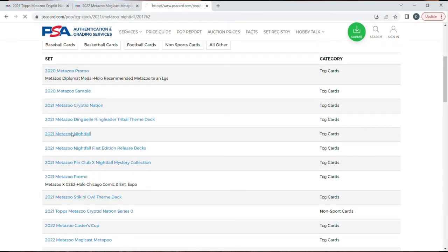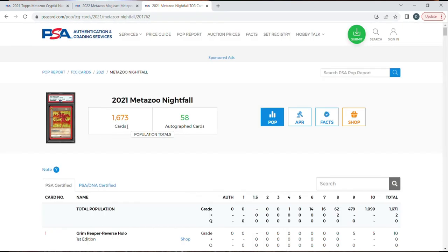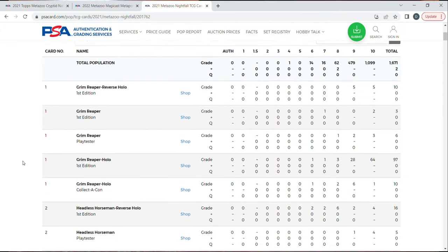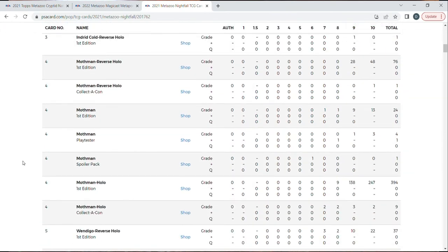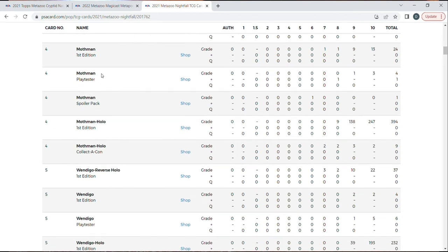And because everybody wants to see Wendigo and Mothman. So substantially fewer cards are graded for Nightfall. Obviously Cryptid Nation's always going to be number one. But let's get right down to Wendigo. Actually, Mothman and Wendigo. So Mothman first edition, where's the hollow? Right here. And when you're looking at stuff like this, remember Mothman first edition, that's the non-hollow. But hollow, 247 got a 10 out of less than 400 graded. I mean, that's over 50%. That's insane.